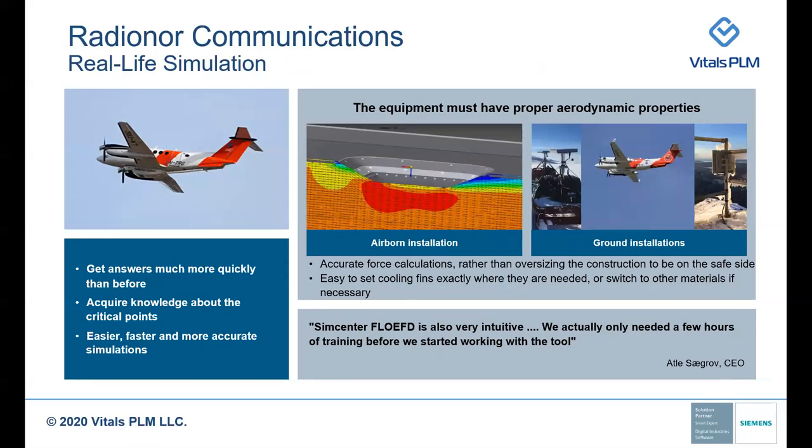And the final example for the use of FloEFD in the aerospace industry is from a radio and communications company. And here they used it for designing the communication systems. Here you can see a communication system sitting at the bottom of the aircraft, and the casing of this communication system needs to be aerodynamically efficient, so that it cannot interrupt the communications, and there will be smooth communication, with no barrier because of any unwanted aerodynamic performance.